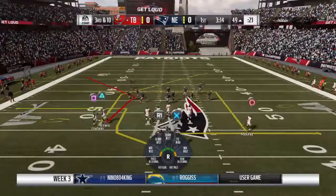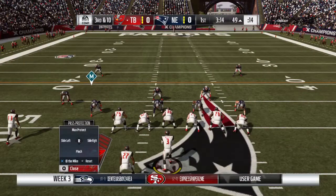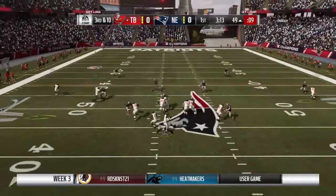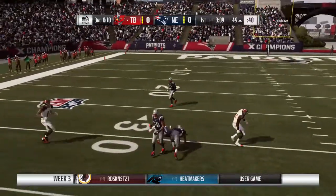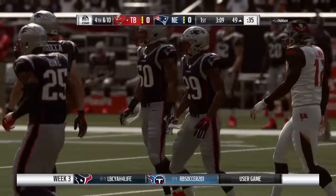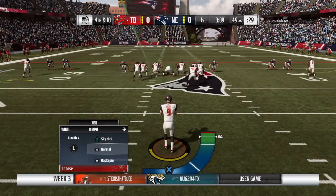So back-to-back incompletions, and that has them staring at a 3rd and 10. Again, it's Winston, and that will be incomplete as well. Certainly looked like they were getting ready to convert there on 3rd down, but what an effort to get his hand on that one and knock it away. That brings up a 4th down decision. On 4th down, here's Brian Anger now to kick this one away.